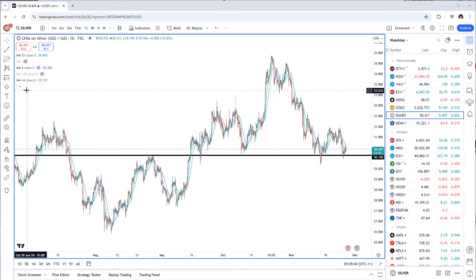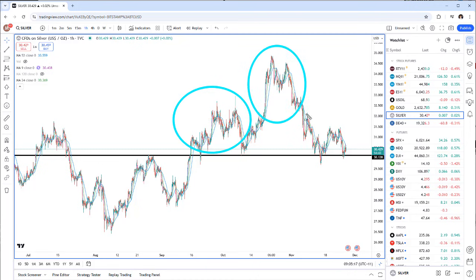Now, let's get into the good old silver market. What we're looking at right now is the hourly chart here. And look at this. The big question I have to ask you is this: is this a massive head and shoulders formation? This is huge. Is this here a massive, massive head and shoulders formation?